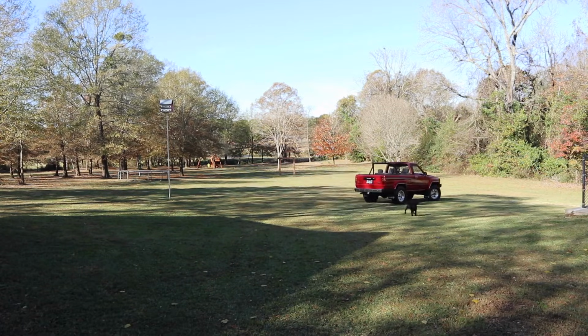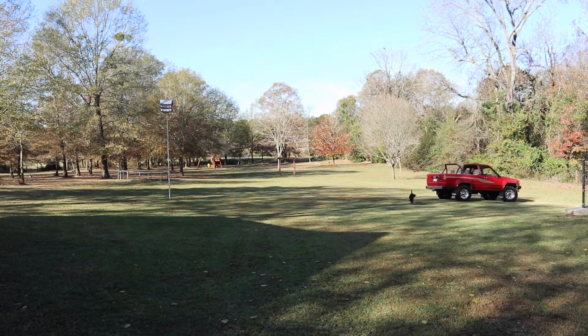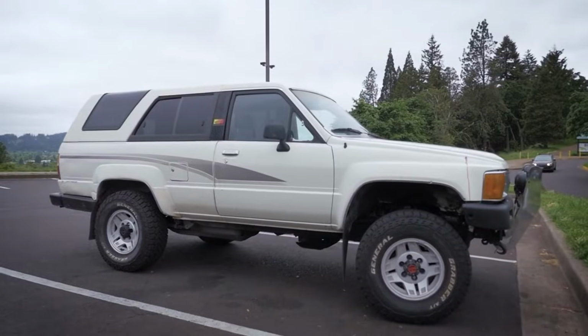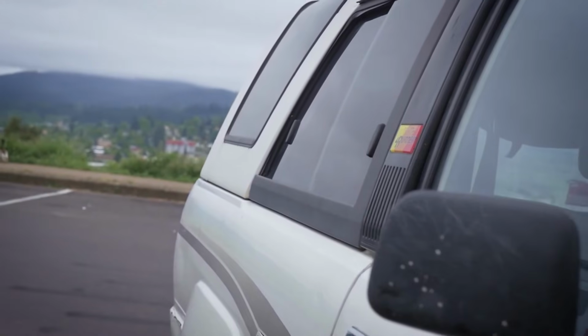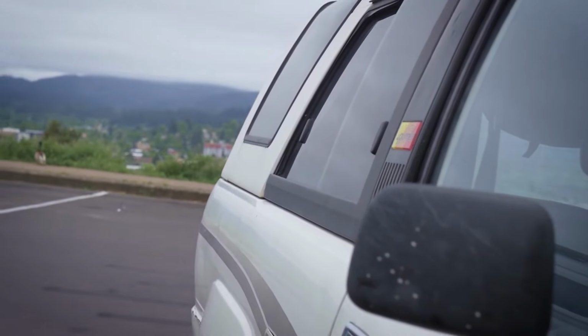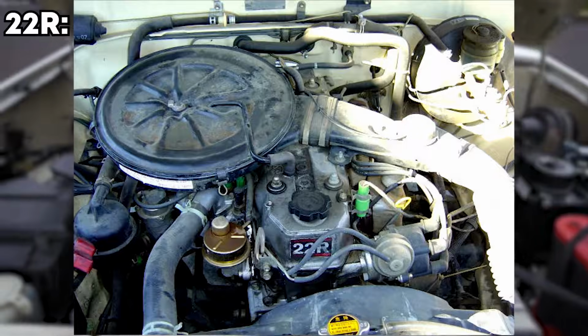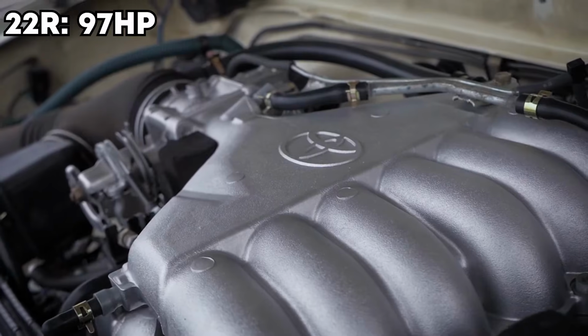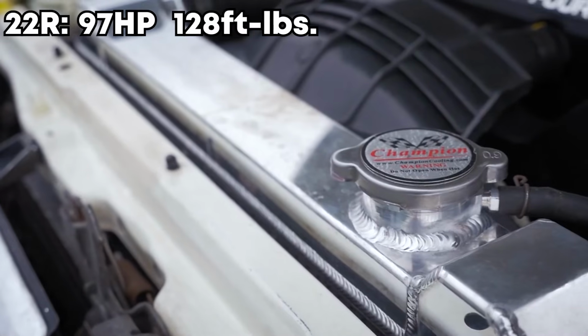Well, this one, if you want a carbureted, you got 1 year. If you want the 3.0, you got 2 years. So depending on what you're looking for, you have a 2-year search window to get that exact engine that you want. So the first year of production was 1984, and that year they had the 22R engine. And this is the only year you can get this carbureted motor. And it made 97 horsepower and 128 foot-pounds of torque.